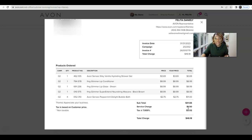Just keep in mind this service charge is to help you defray the cost of your gas and shipping and bringing the order to them. So you've got to be able to recuperate that some way. The sales tax, you need to key in the sales tax information before you actually print your invoice. This is the actual invoice that you'll print out, and this is the bottom line figure that that customer needs to pay you for that order.